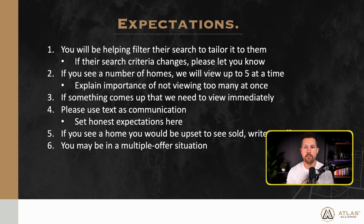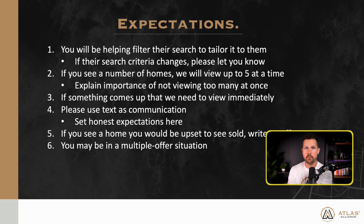If something comes up that we need to view immediately, let's look at that, right? So let's say a property comes up and there's not much inventory. Low days on market, hot market, not much in inventory. Ask them, hey, if you've got a 9-to-5 job and something comes up at noon and that might go under contract by like 7 p.m., what do we do in that case? Can I take you away from work? Can I call you? Can I text you? What would you like me to do, right? Go through that scenario with them so that if it does happen, you know how to handle it.